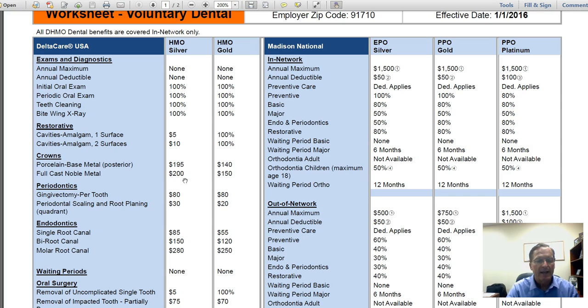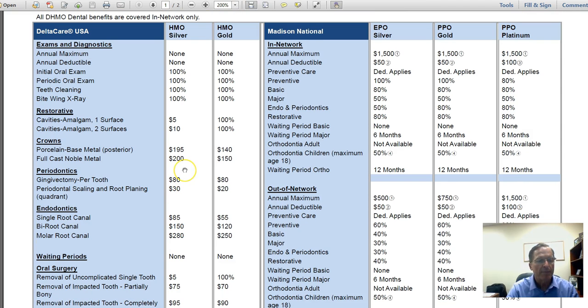All right. As you can see, on periodontics, the most frequent item that people deal with is the periodontal scaling and root planing. This is where they go in, and it's what some people refer to as deep cleaning. They divide your mouth into 4 quadrants: the upper left, the upper right, the lower left, and the lower right. And so you pay $30 copay for each quadrant to be cleaned.